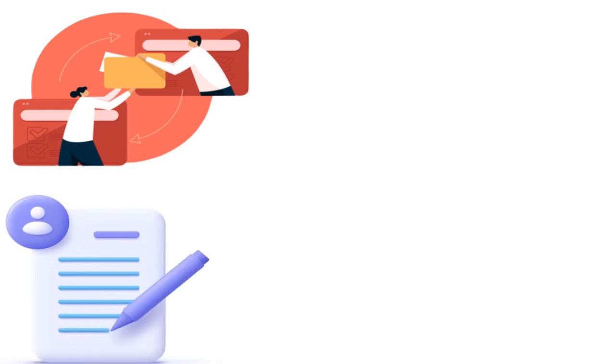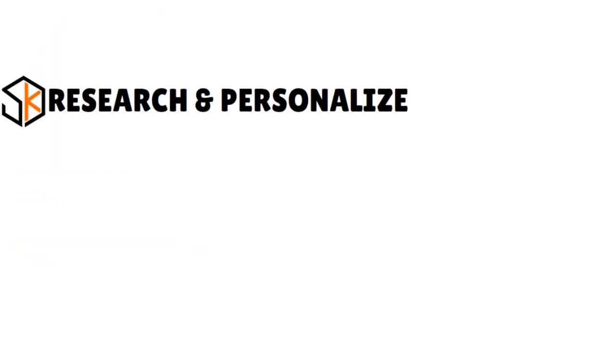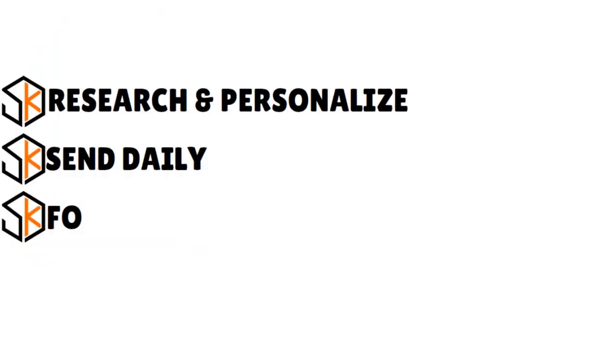So when a company buys a written introduction letter to retail buyers that is personalized to them, it can be a very powerful way to generate leads at scale. Remember, you've got to personalize the letter. Gone are the days of having generic letters. You want to have personalized letters. To make direct mail successful for your business, follow these 3 rules. You want to research and personalize, you want to send daily, and you want to follow up.